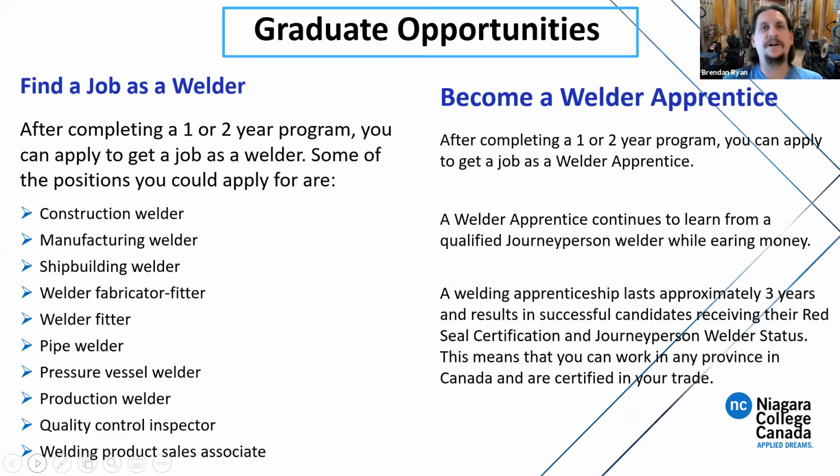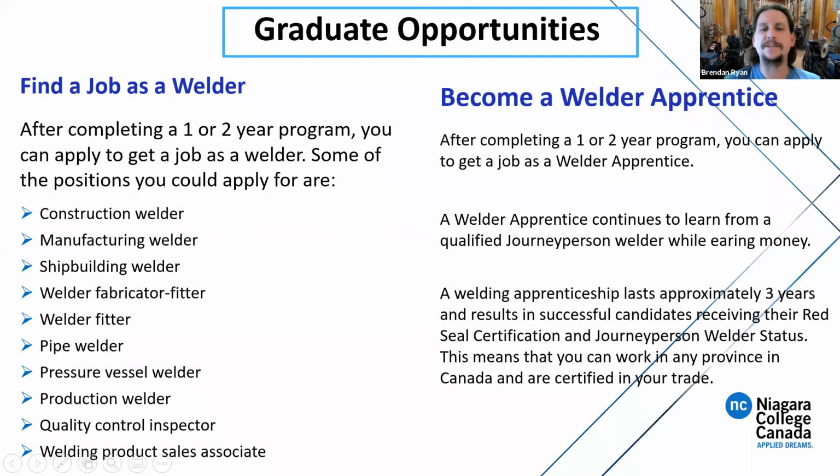One thing that students can also consider is if you're not really that fond of being on the tools and welding all the time, our programs provide an excellent opportunity to become a weld inspector. Or you can even be a weld sales associate. The other route is a welder apprenticeship, which we discussed before. Get hired as a welder apprentice and complete your apprenticeship and become a journeyperson welder.